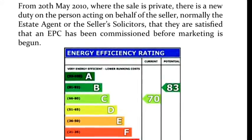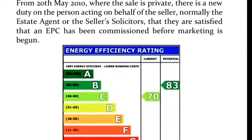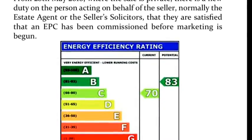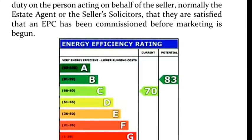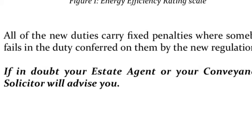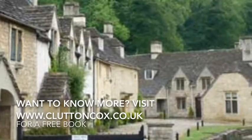It's basically put into an easy rating, pretty much like a fridge, and you can see the rating goes from A to G. So all that has to happen basically is the energy performance certificate has to be created within 28 days of your property going on the market, and if it's not, well, there is a fixed penalty where someone fails to put the EPC into place within 28 days.